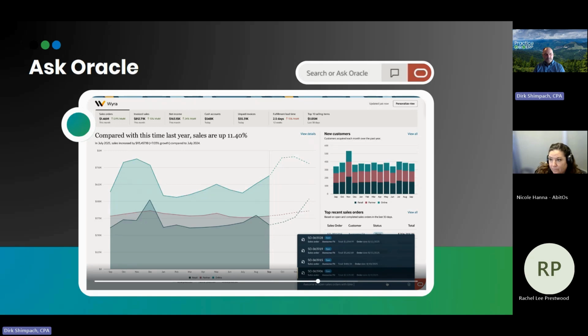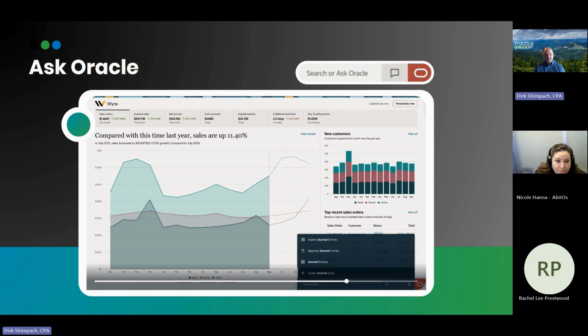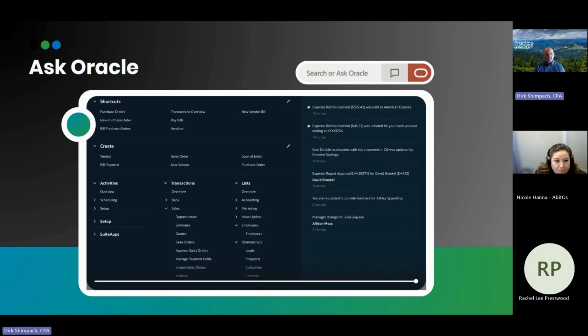Want to create a journal entry? Just type New Journal. I don't have to learn NetSuite terminology. I use my own words, and NetSuite understands me. And for anyone who still wonders, where's the menu? Don't worry, it's right there.